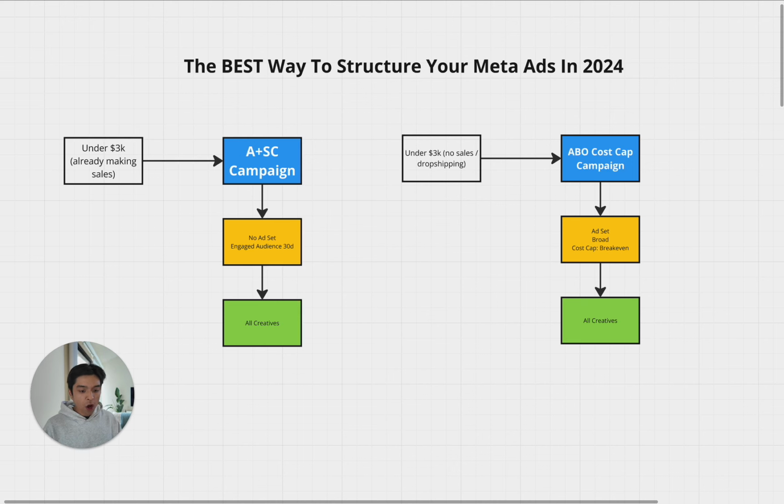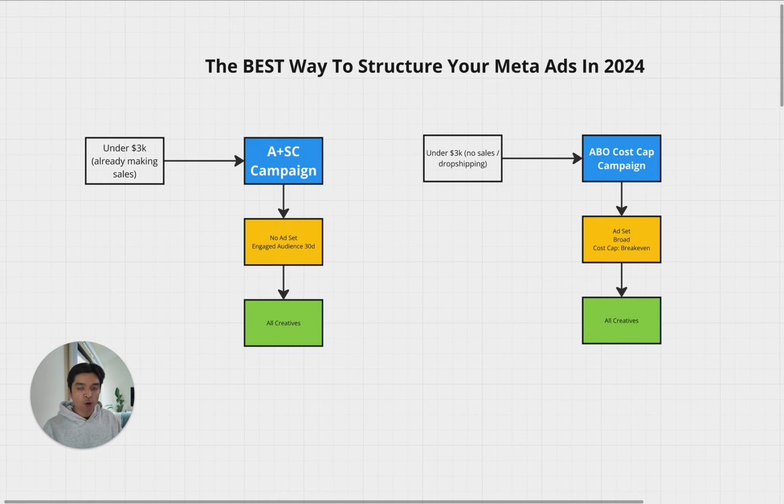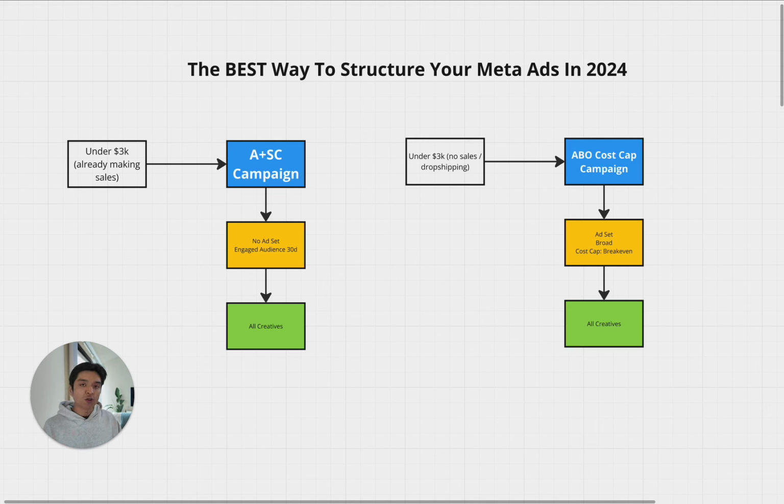Now you might be wondering, why do we use cost caps on one setup and Advantage Plus on the other? Well, cost caps are really only good if you're someone who doesn't have a ton of budget, you're not driving a ton of traffic from other channels, and you're looking to just test and see if you can find something that's actually working.